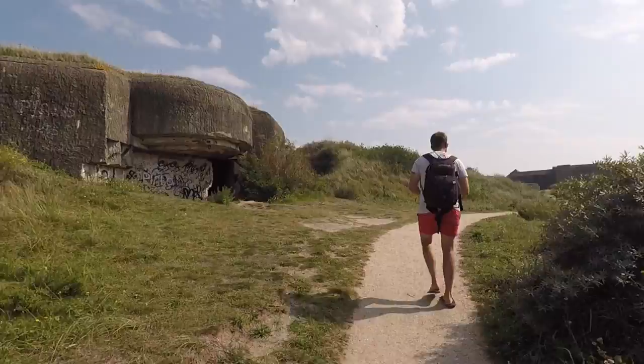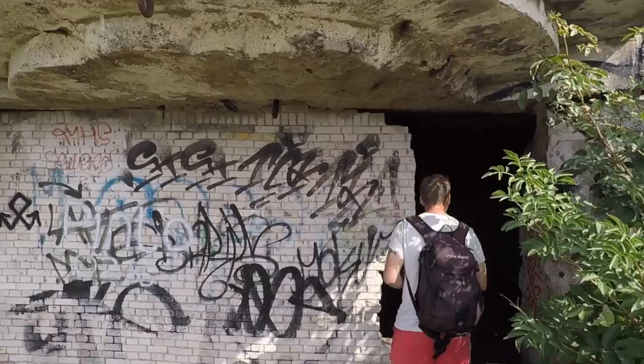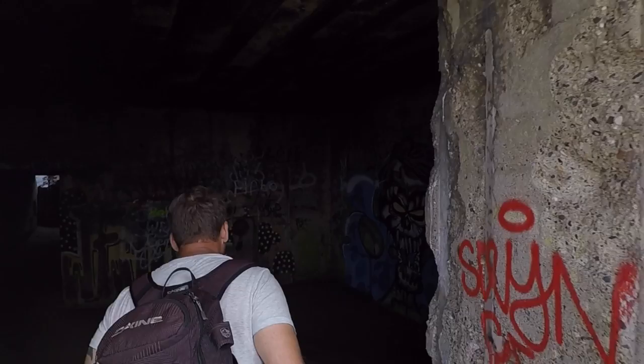Just next to the harbor, there were some bunkers from the Second World War. We stopped there during a bike ride and took a look at them. Even though they were in bad condition and with a lot of graffiti on them, we can only imagine what historical event that took place here over 70 years ago.